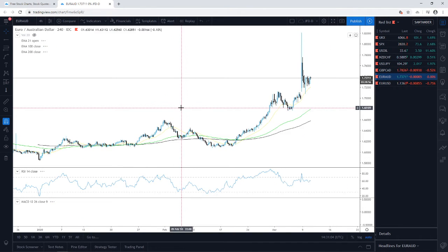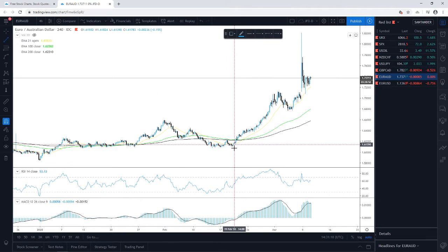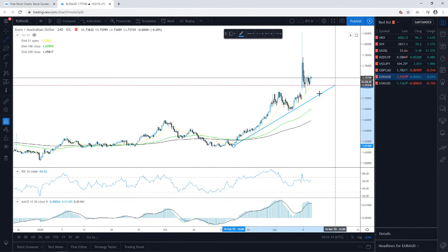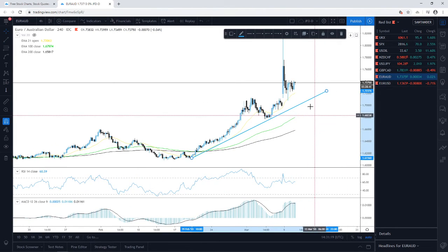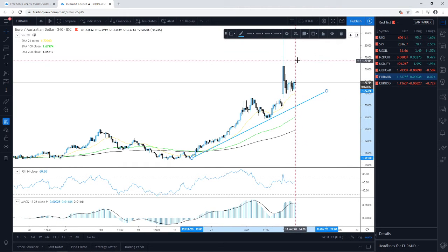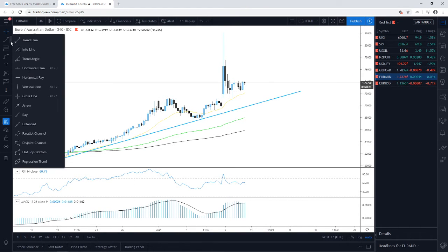EURAUD. Looking at this picture here, you can see that overall we are still above this upside support line taken from the low of the 19th of February, but at the moment you can see that we did get a retracement after hitting this high, and let me just quickly mark that on our chart.